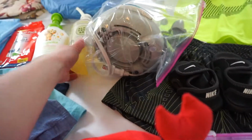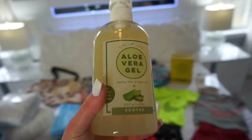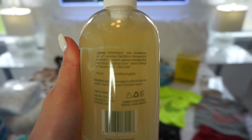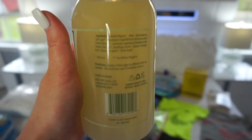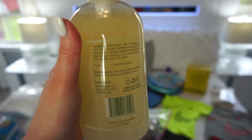And I found, you guys are gonna love this, I found this Aloe Vera Gel, which is like 99% natural. I'll show you guys. The ingredients on this are extremely good. Like, it doesn't have any alcohol or anything like that. The way they preserve this is with citric acid. So that's the preservative that they use.